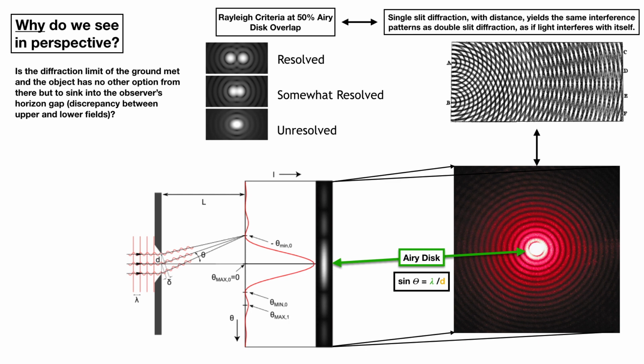So, you may ask, why do we see in perspective in the first place? Why do we even see this way? That's something that I've been trying to ask as well. Why do we see the world the way we do? Is it the diffraction limit of the ground being met, and the object has no other option from there but to sink into the observer's horizon gap, kind of similar to what I described as a discrepancy between the upper and lower visual fields? Is it something else?